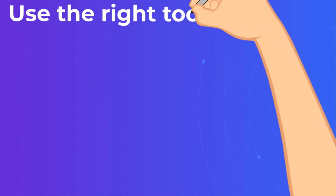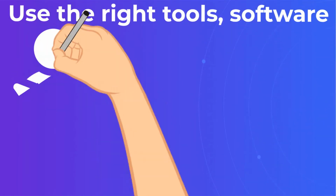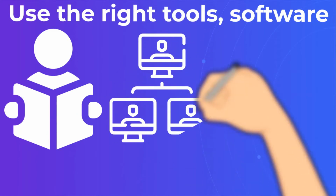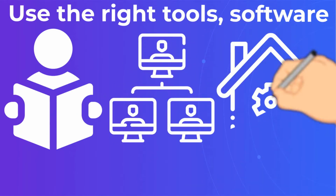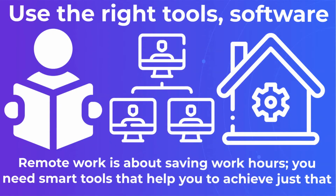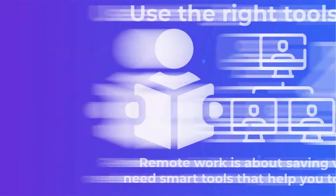Use the right tools, software. A study on remote work in the United States concluded that IT is the unsung hero of the remote work revolution. Remote work is about saving work hours. You need smart tools that help you to achieve just that.